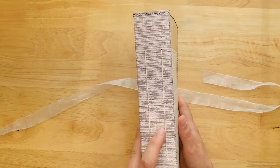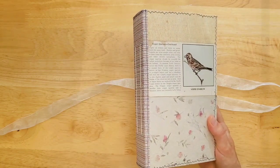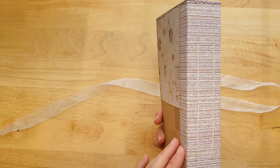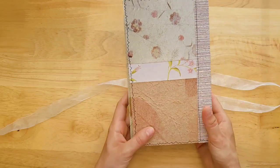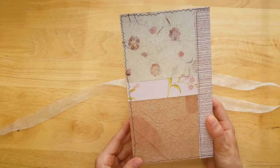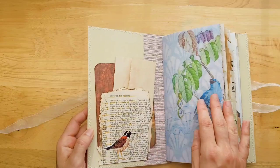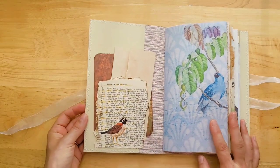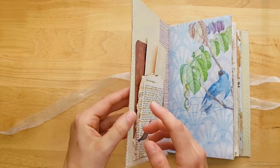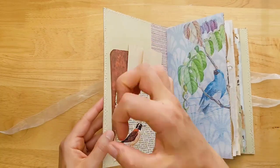There is wallpaper on the spine that allows you to open and close it. If you just use regular paper, it wears. This reinforces it. It's kind of like using fabric. So that's the spine. And then on the back, again, two of those handmade papers from the pack, and then a strip of scrapbook paper that coordinates. It's all stitched around, nice and sturdy. On the inside, the way I wanted to make this extra sturdy is I used a really heavy cream cardstock. So you have cereal box, heavy cream cardstock, plus these papers, makes a nice thick cover.